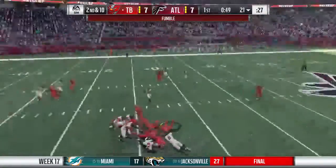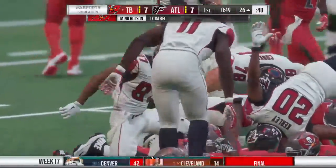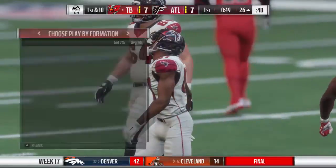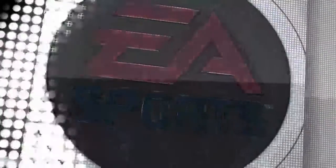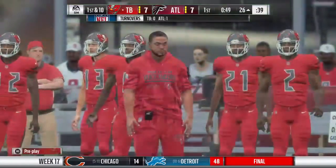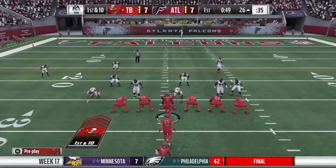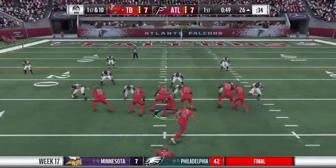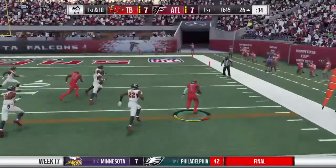Now Wentz. And he coughed it up. And it's picked up by the Buccaneers. And they will take over at the 26-yard line. Well, he did what he's known for. He made the catch, then he turned into a runner, took the contact. And they'll start this drive with very good field position. Now a handoff here to his running back.